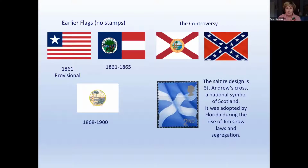The stamp next to it is what makes this flag today very controversial in Florida. Obviously, it appears that the Florida flag is fashioned after the Confederate flag. If you do a bit of research, you'll find that that X is actually called a saltire. It's a traditional symbol of Scotland. The reason that the Florida flag today is controversial is because that flag was adopted in the Jim Crow era, making most people think that it was designed with the Confederate flag in mind.